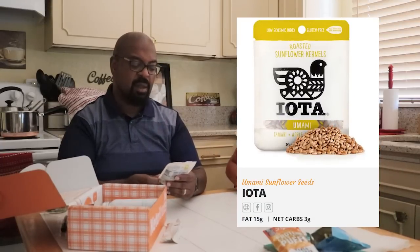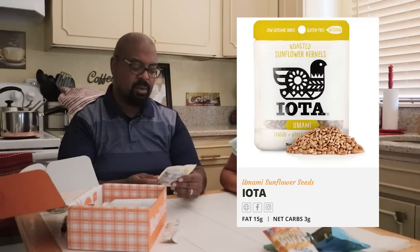So this is from the folks over at Iota. These are roasted sunflower kernels. I'm a big sunflower seed fan, and umami flavor. We've been hearing umami on Bobby Flay. Your tongue is supposed to have 5 different sections for registering on your taste buds, a certain section that does sweet and salty and umami. That's the theory of how your taste buds are supposed to work. So umami is a sensation.